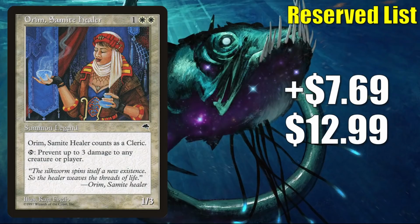Number 4 is Aurum Samite Healer. This is a reserve list member of the Weatherlight crew, going up $7.69 this week to $12.99. That is a 145% increase.